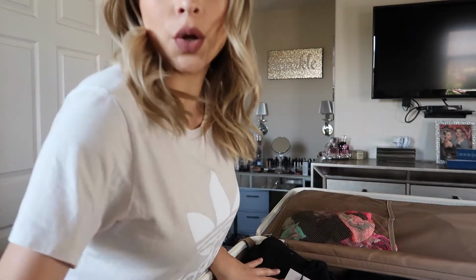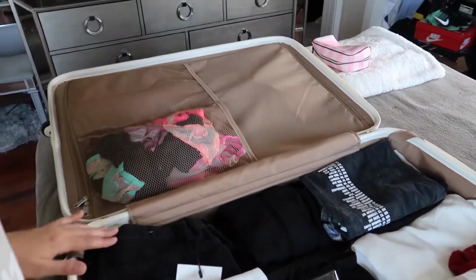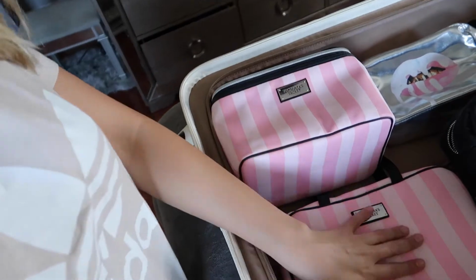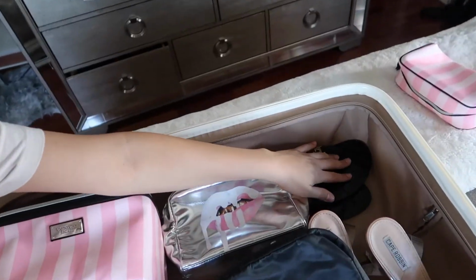Here is all of the clothes I'm taking. Simple, and then I'm gonna show you the shoes. My bathroom bags, makeup bags, and my shoes are underneath.